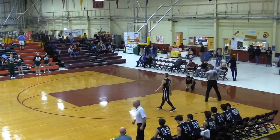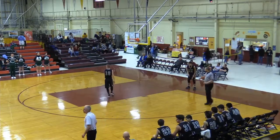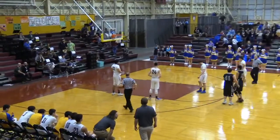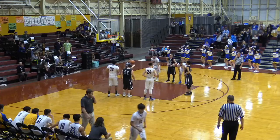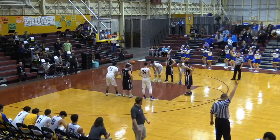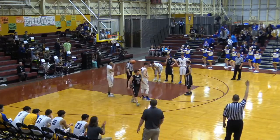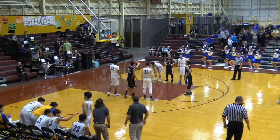1:44 to go here in the first half. 35-19, Chiefs on top. Be a 1-1. 1-1 on the other end. Who do we got at the line? David Strong, yeah. Run into the 1-1. First free throws for the Haines Glacier Bears here in the first half. Brady Milne will check in now for Colton Hayward.